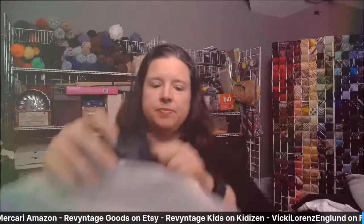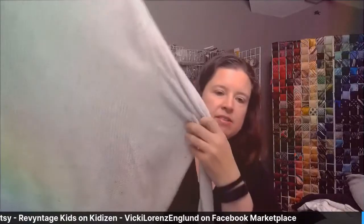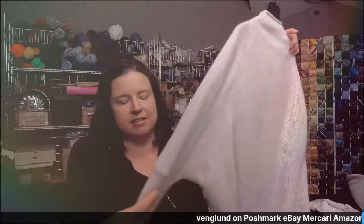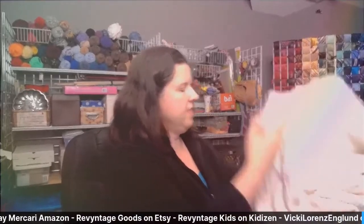So this is a very basic Massimo Target brand sweater. You know, it's nice and full. It's very much on trend. It's got these kind of batwing sleeves. I'm not sure if that's actually what you call those. It's high-low. So this is just a basic sweater. I don't see any flaws with it, but maybe because it's not a popular brand, maybe that's why it's in my rescue pile.